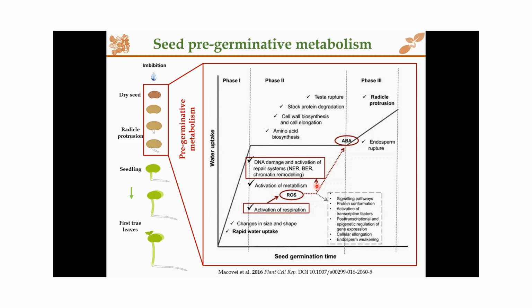So for a seedling to develop normally, these damages at the level of DNA need to be properly and rapidly repaired before the start of cell division, and this happens with the activation of the DNA repair systems that are controlled by the DNA damage response, or the DDR pathway.